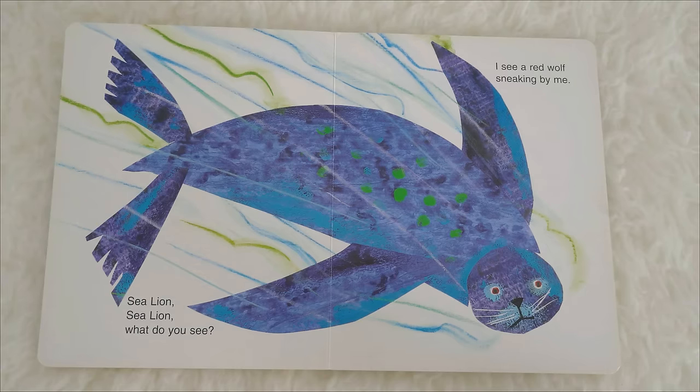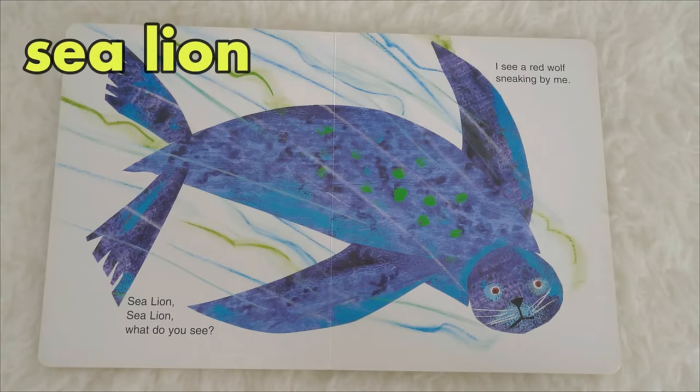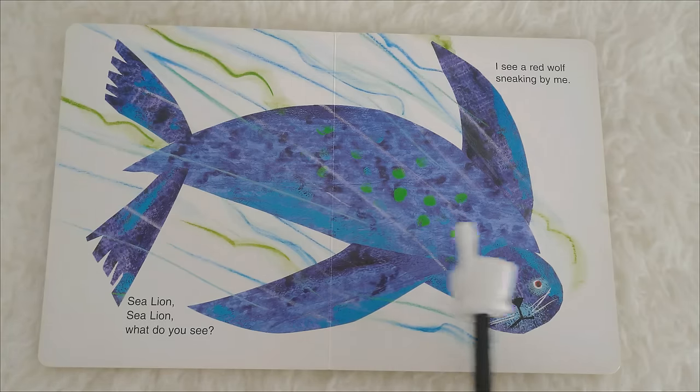Sea lion, what do you see? I see a red wolf sneaking by me. What do you think this is, kids? This is a sea lion. A sea lion.